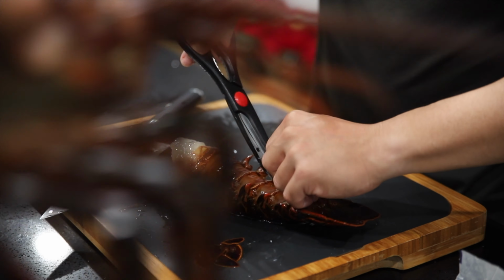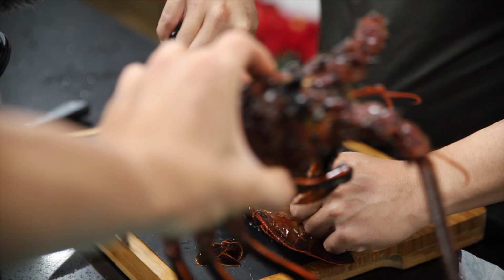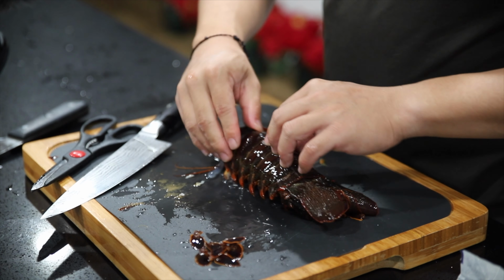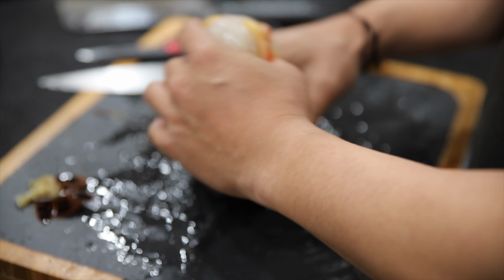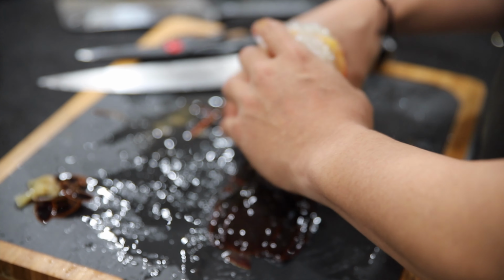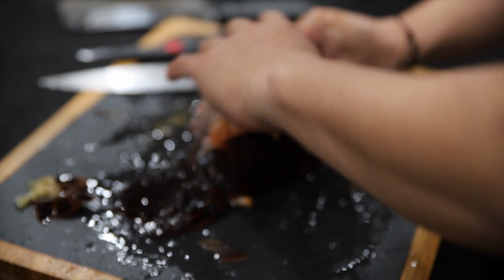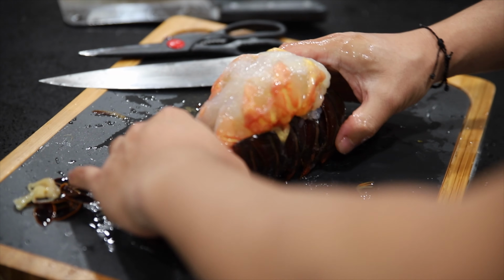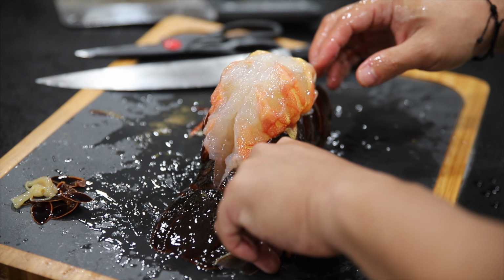This is the molt, bigger shell. This is the tail of this guy right here. Right. So once we detach the meat from the bottom, go and separate it out and have it lay on top of the shell. So you broil it like that. Isn't that pretty?